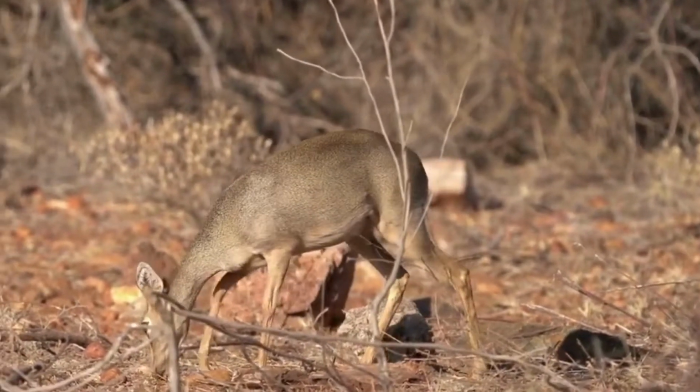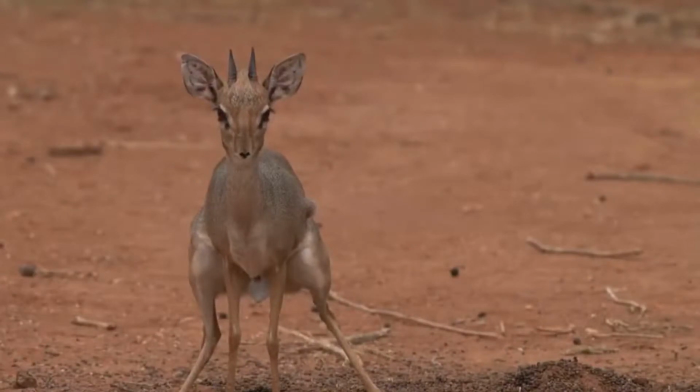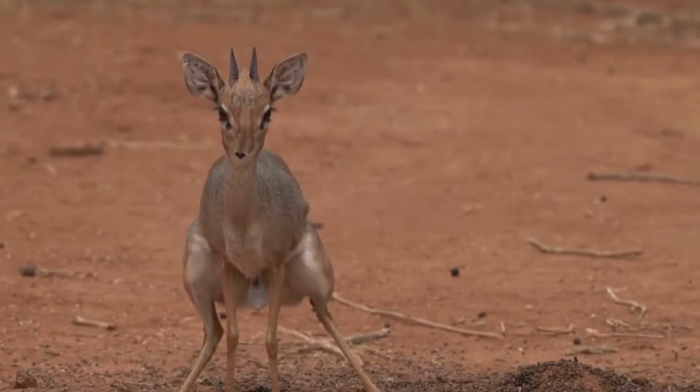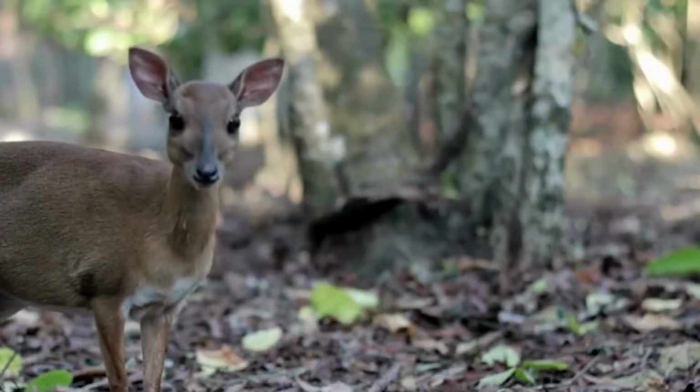The height of mature dik-diks is only 30 to 40 centimeters. The length of a typical ruler is that. They are forced to change territories during the rainy season because the grass grows to a point where they are unable to see.